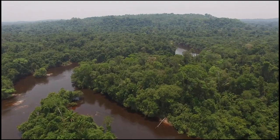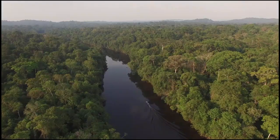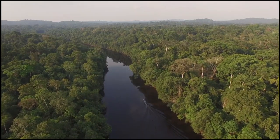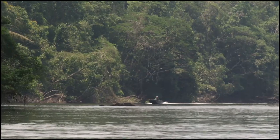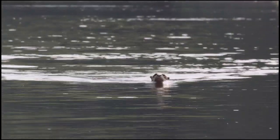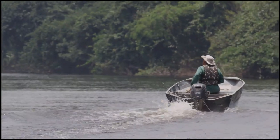The rivers and streams are a muddy brown, colored when heavy tropical rains wash tons of sediment into the rivers. They slowly wind their way across the flat Amazon basin. Francisco passes a family of giant river otters.